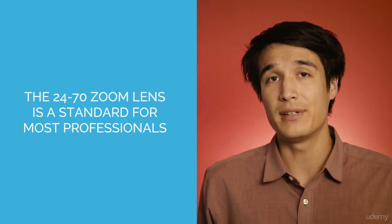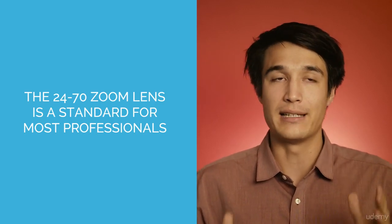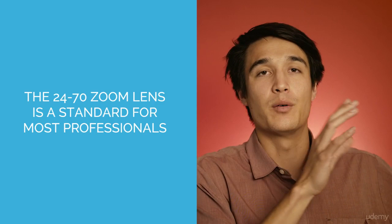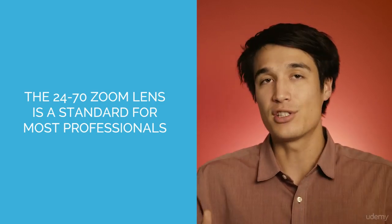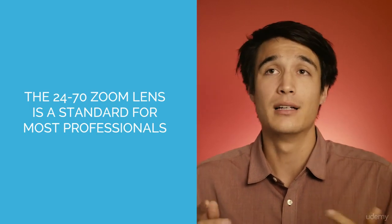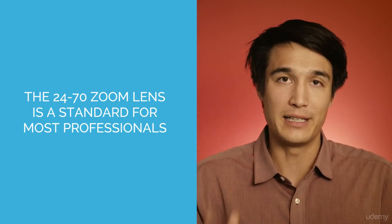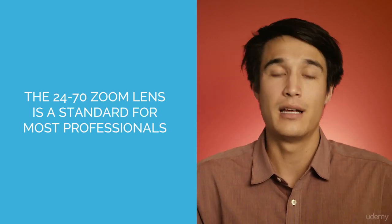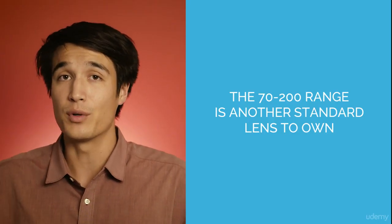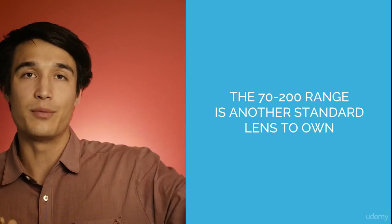For most professionals, the 24-70 f2.8 zoom lens is sort of the gold standard. It's medium range, you can get a wider shot, you can get a tighter shot. It's just a good standard lens. And Canon, Nikon, Tokina, Fuji, everyone has their 24-70. It's a very, very basic lens and good kit lens. From there, the 70-200 range, more telephoto, is another important lens to get, and that allows you to be farther away and zoom in on someone.